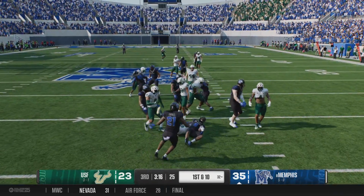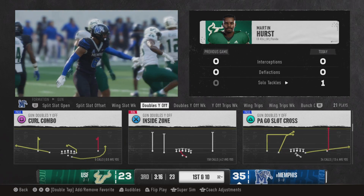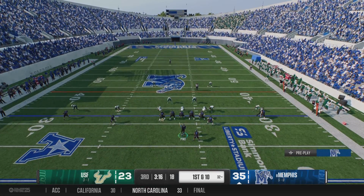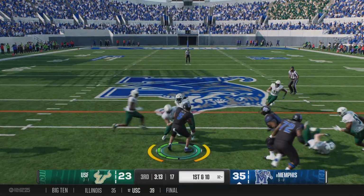Here's the return. And the punt team gets down there and gets the return man on the ground. Here comes that Memphis offense back onto the field. That last drive really productive. David wound up with a touchdown. They'll try to do it again.